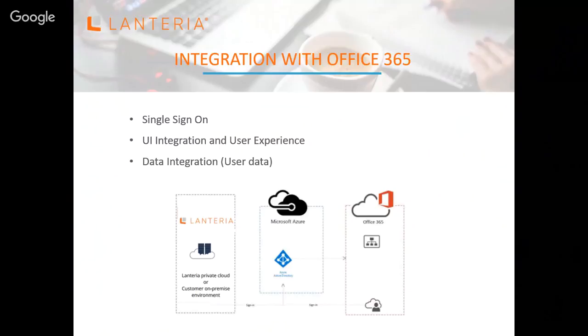And of course, Lanteria authenticates with Office 365 to provide a single sign-on experience for your end users to your HR portal. We support either an on-premise or a hosted SharePoint environment, complete with AD, or Active Directory, integration, and the experience of allowing your end users to just sign in once and have access to their Office 365 account, email, calendars, and Lanteria.